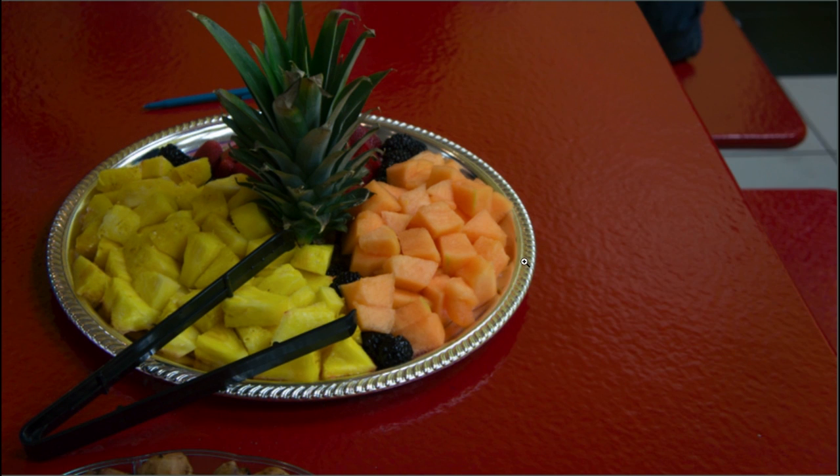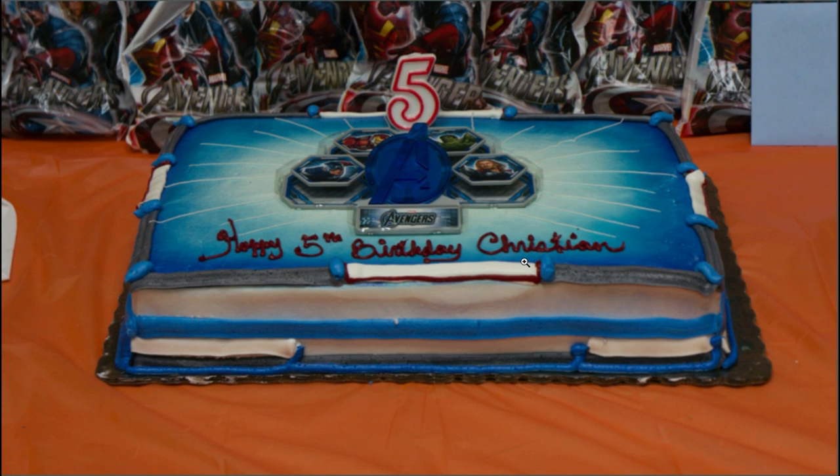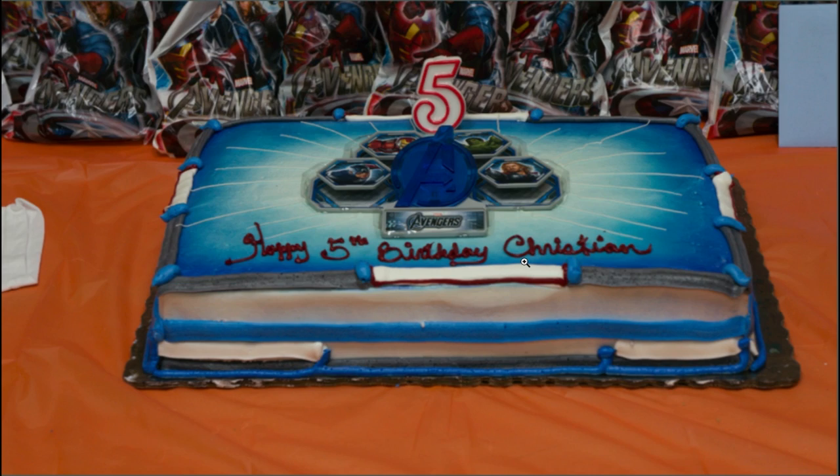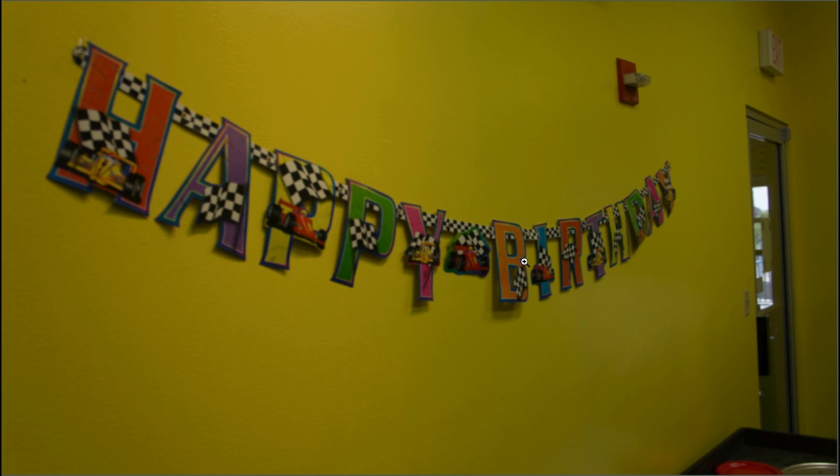Some of the food they had there. And then I got a shot of the cake. And then I went back to the balloons and happy birthday sign. And that is the last of the photos. So I've at least been able to eliminate the very, very terrible ones. And I can get rid of those and then focus on the really good ones that I like.